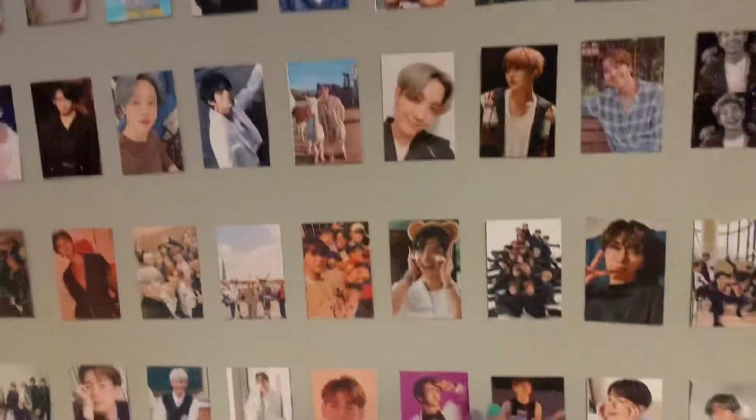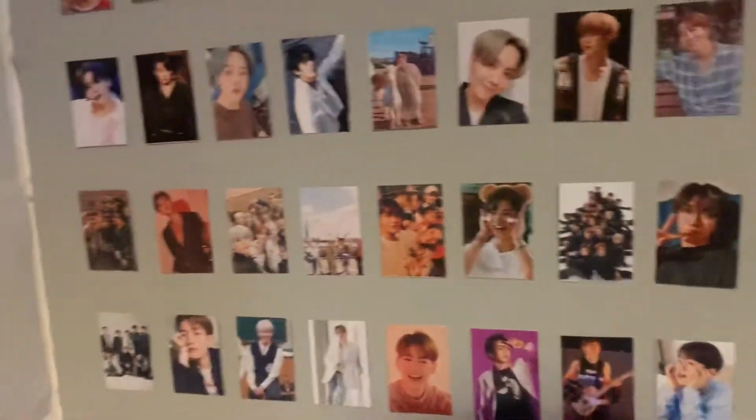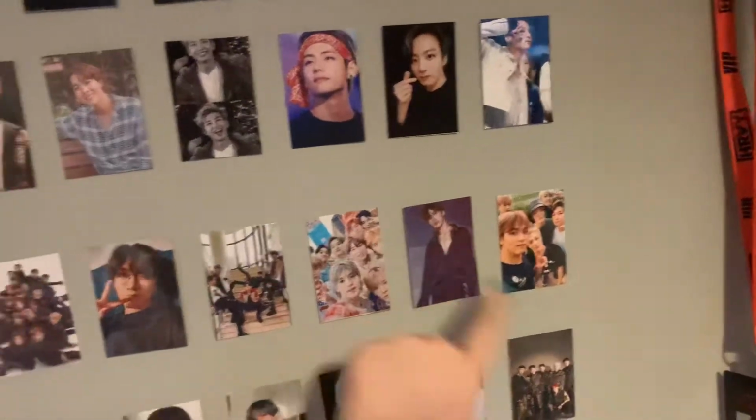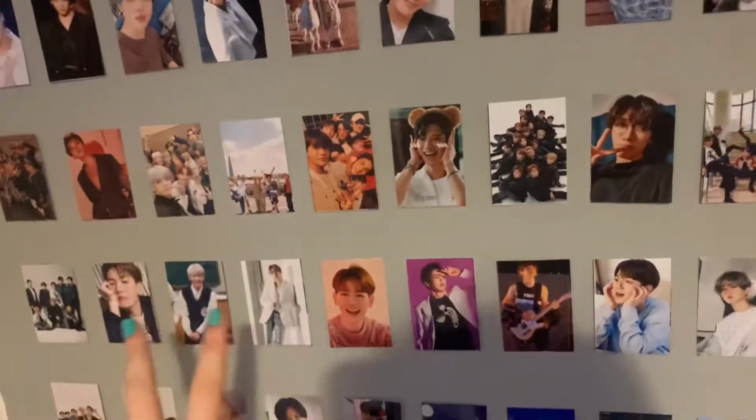of BTS. So this row is NCT. It has NCT 127, Dream and WayV, and it has loads of 10 pictures as well, because 10 is my ultimate bias from NCT, and he's also my second bias overall.